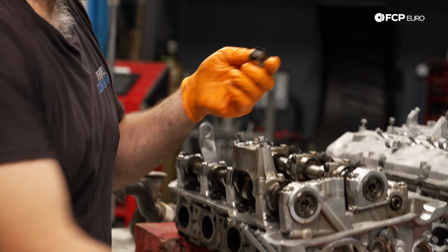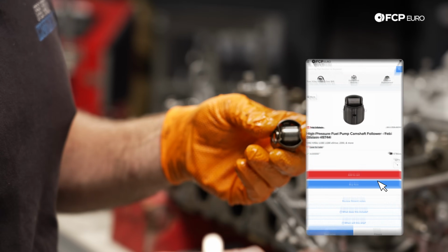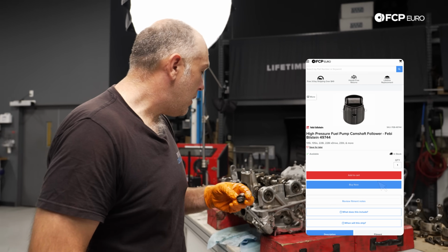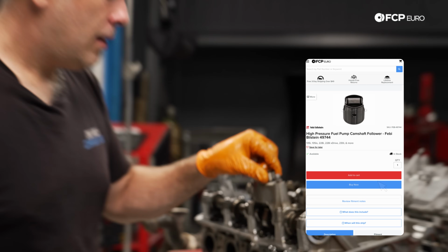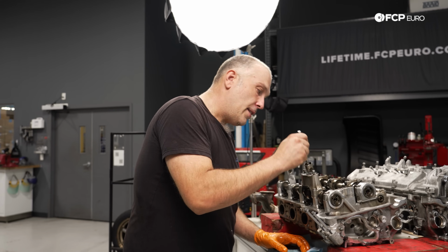What's nice about these is that it's on a roller bearing, which is great because you don't have to worry about these things wearing as if it was a flat tappet. And it does have a keyway, so if this thing were to go sideways, it can't go sideways.